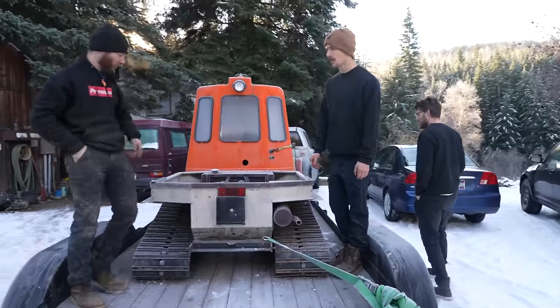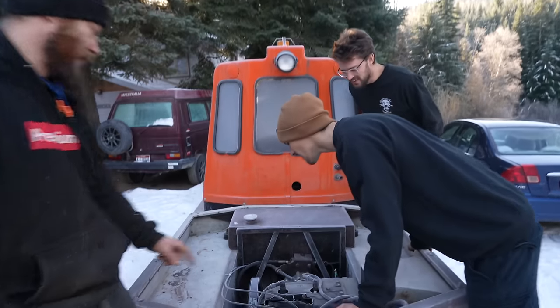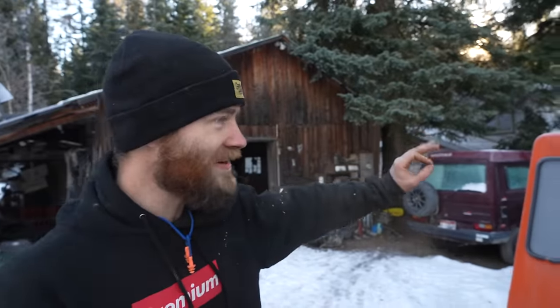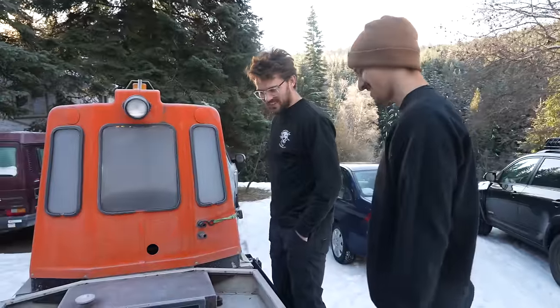I thought it was going to be way more, look inside today. Here, look at the differential. This thing is the size of a small truck differential. What the heck? It will go places you can't even walk, it'll go places you can't even snowshoe, man. Yeah, 100-mile challenge. This thing is sick.